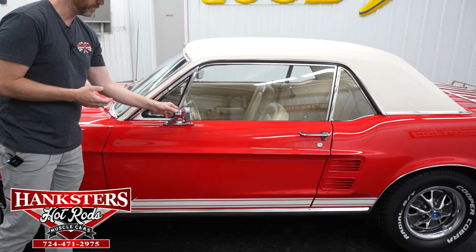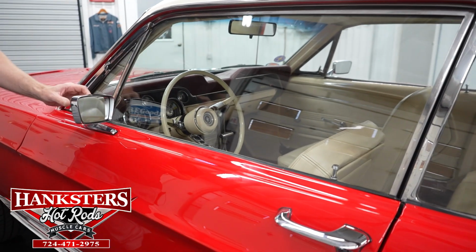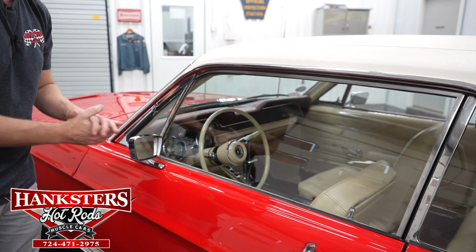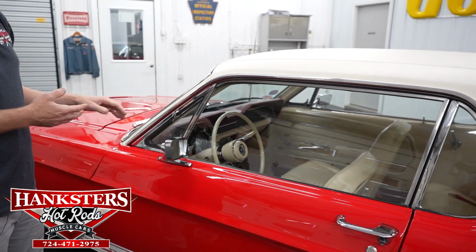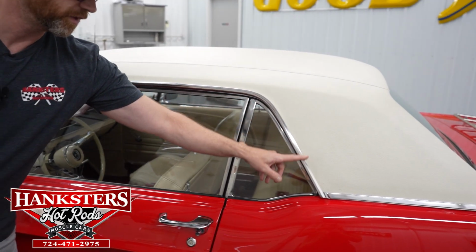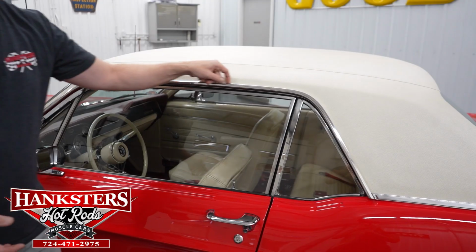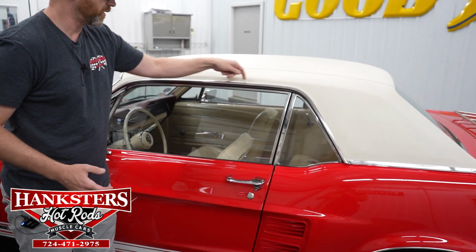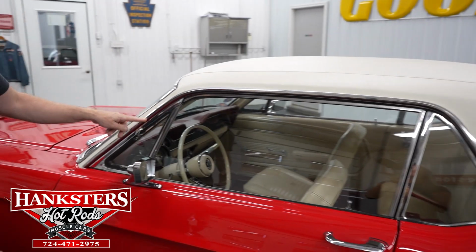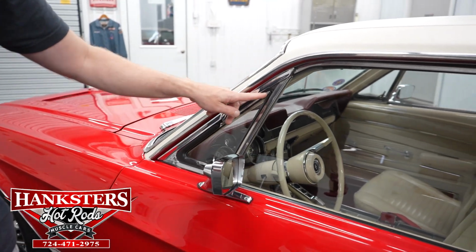Take a look at our chrome side view mirror on the driver's side. That mirror is firmly attached. The chrome is in great condition. Glass looks good as well. All of the bright work around our driver's side window looks good. Our drip rail molding, real nice. Vinyl top is tight inside there, not loose at all. You can see our vent window trim, also in good condition. Nice supple rubber there.